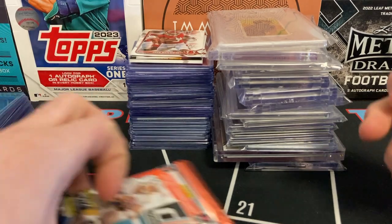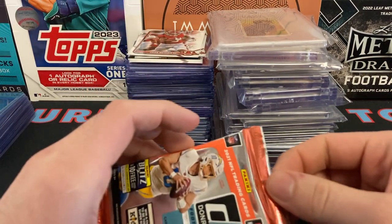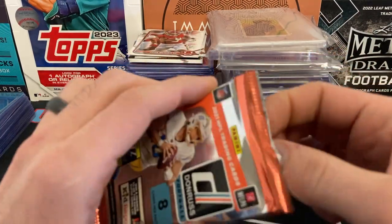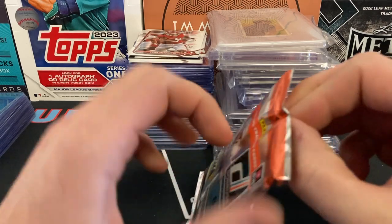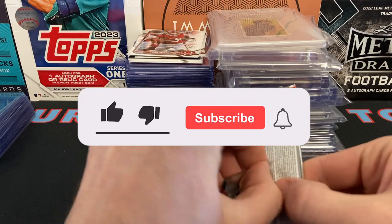Everyone around here probably knows that I'm an Alabama football fan. Don't worry, that's what this stack right here is for, and then other stuff is here. I want to show off this little pack. It's not Donruss. Or is it a piece of tape? Oh, it's a piece of tape.